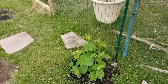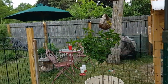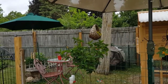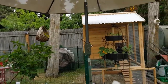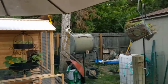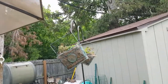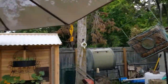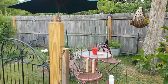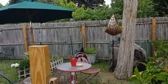The grapes here, we're going to train them up and over the fence. See, we are gardening here. I've got my hibiscus tree, which lives in the house in the winter. I love that tree. We're gardening on the actual coop. And then we have these hanging baskets, which I found on the side of the road. I'll stop and pick stuff up. Can reuse things. My old table, which I found on the side of the road, has a plant that flowers.